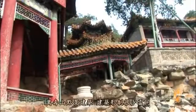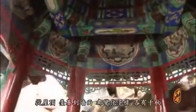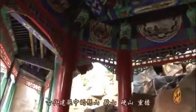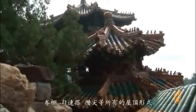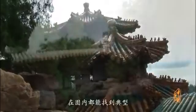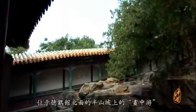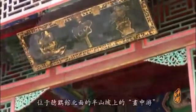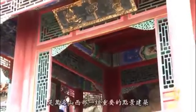The architecture of Longevity Hill is rarely similar to one another, differing from roof to wall. All the roof models of Asian architecture can be found in the garden. The Touring Painting on the north hillside of Tingli Pavilion is an important site of architecture in Longevity Hill. There is a two-layer paling in the middle, a white stone arch, and a temple at the back. Corridors connect the architectures with each other.